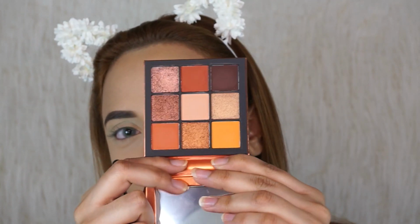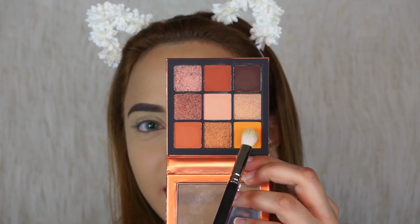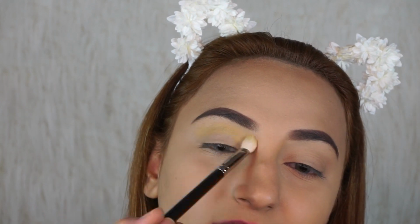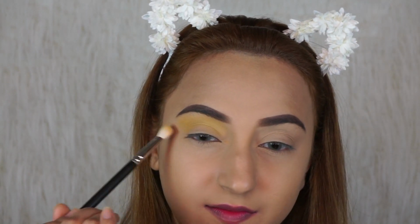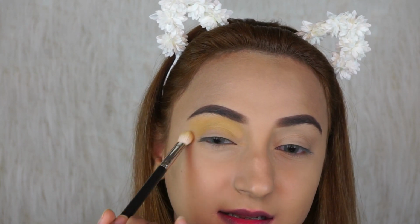I think I need a yellowy kind of base first. So I'm going to go ahead with the Topaz Obsessions palette, and I'm going to pick up this shade and put that all over my eyes. Yes! Love that color. This is a very unique mustardy kind of color. And look at that blend.